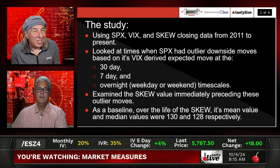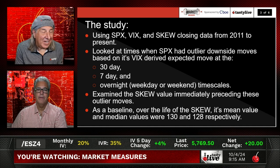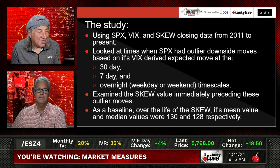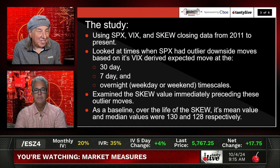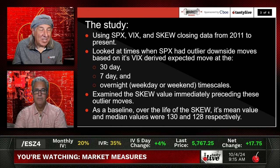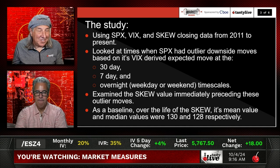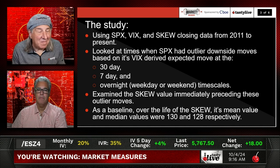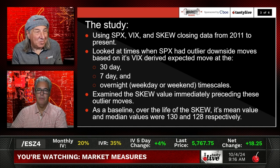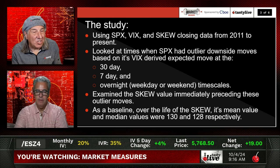As a baseline, over the life of the skew, its mean and median values were 130 and 128 respectively, significantly lower than the 162 we're at now. I need to preface this by saying there's not a crazy number of cases to look at. There's enough to do this study, but we didn't have an abundance of cases. Although it's statistically significant, Jacob mentioned that there's not a million times when we had these huge down moves, so it's hard to create enough occurrences. But the mean and median values were 130 and 128.